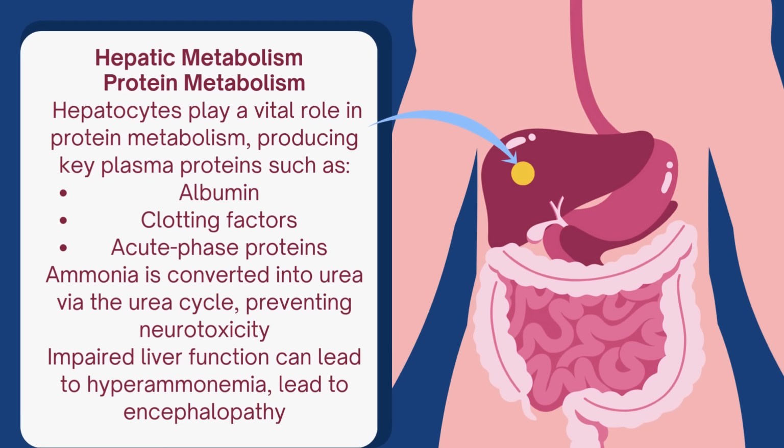Clotting factors, including fibrinogen, prothrombin, and factors 5, 7, 9, and 10. Acute phase proteins, such as C-reactive protein, CRP, which is involved in inflammation. Additionally, ammonia, a byproduct of amino acid metabolism, is converted into urea via the urea cycle, preventing neurotoxicity. Impaired liver function can lead to hyperammonemia, which contributes to hepatic encephalopathy.